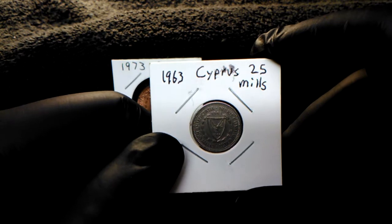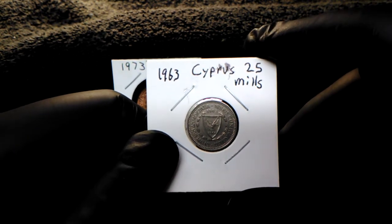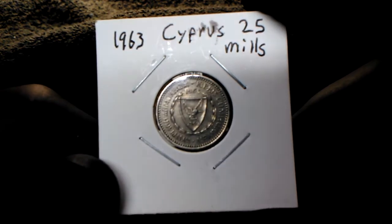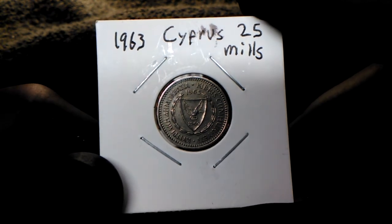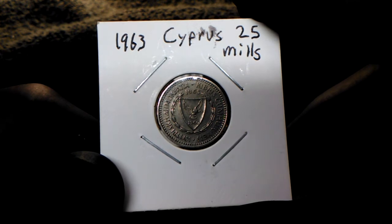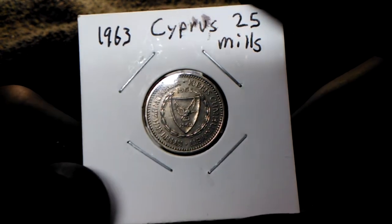That's horrible. Okay, 1963 Cyprus, 25 mils. These were minted in this design and shape from 1960 to 1980. It's copper nickel clad and is a circulation coin. These were made for circulation.